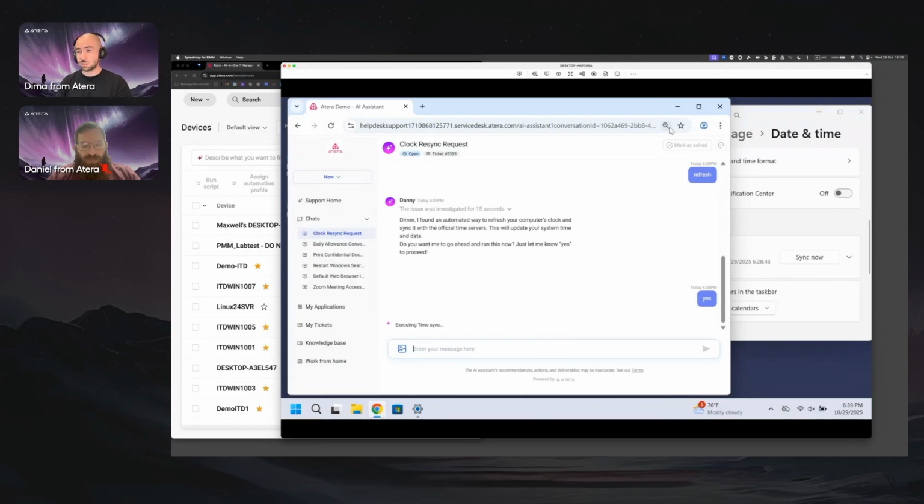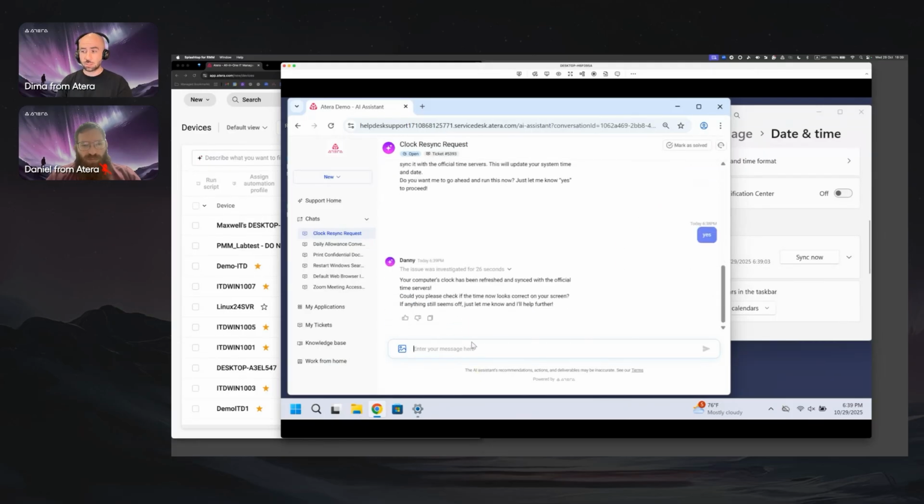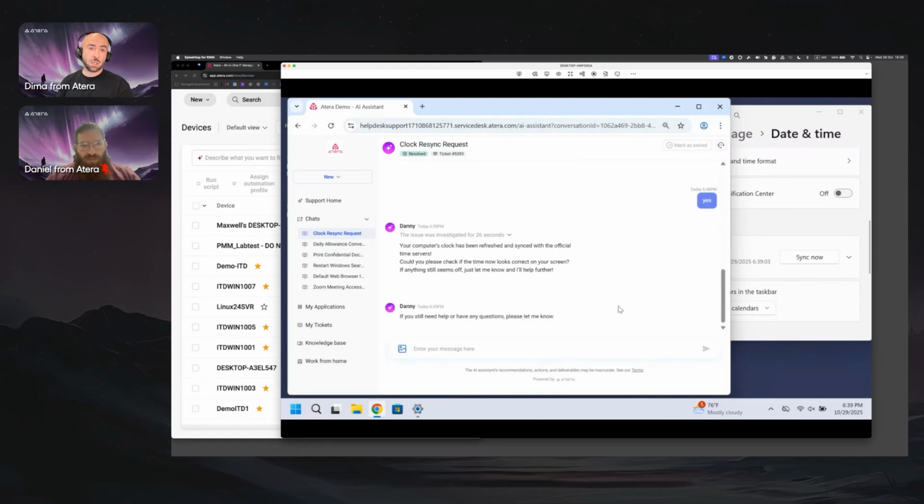And the clock might sound like a minor thing. However, it might be huge. And as you can see, it did it about 7 seconds after I said the final yes. And yeah, there you have it. So this is one quick example. It's executing, and now it confirms that it did it successfully. Your computer clock has been refreshed and synced. And the ticket is marked as solved, or you can just leave it.